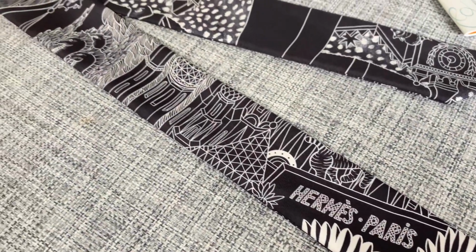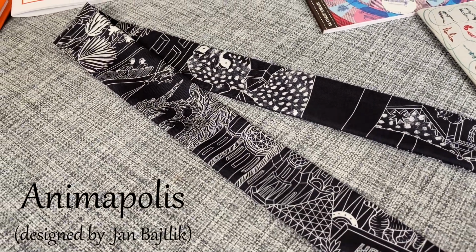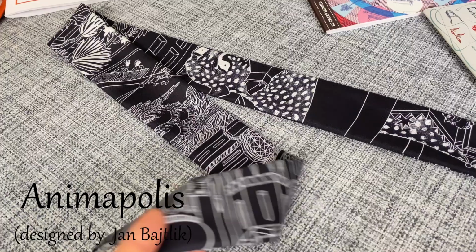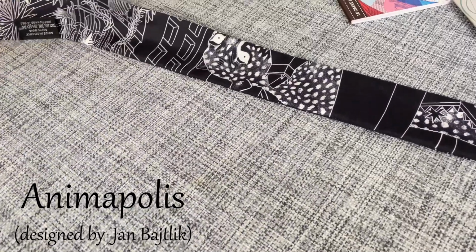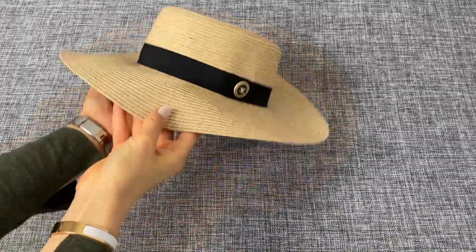Next up is this one right here. I want to say it's called Monopolis. I'm going to insert the exact name on the screen. It's actually more of a recent design. It might even still be available on the Hermès website or in store.